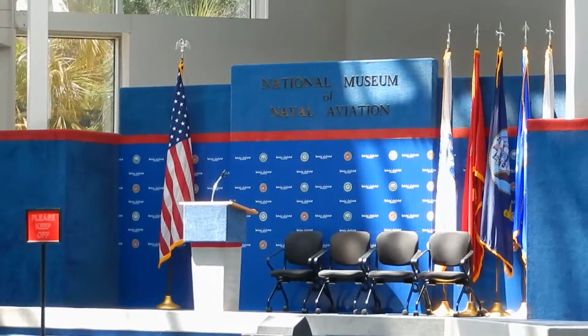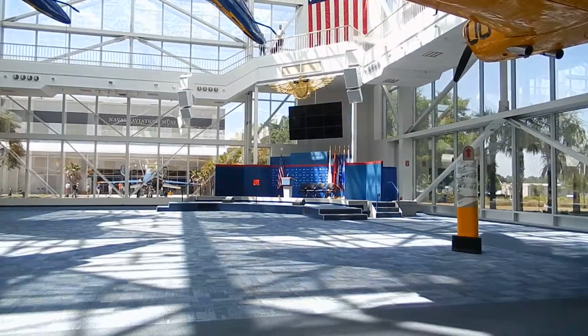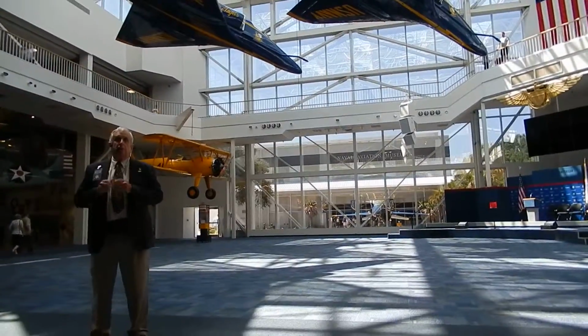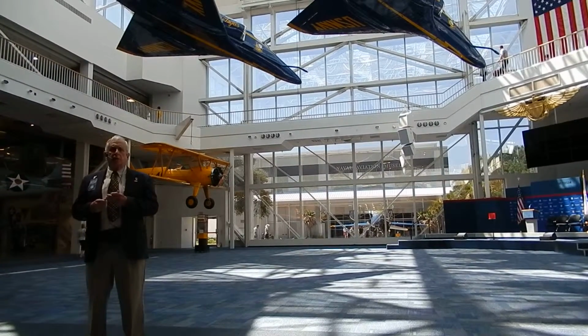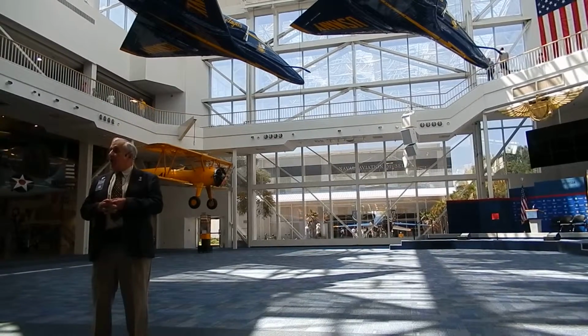The Blue Angels have been around for a long time. We researched that the summer before last, and sure enough, they are the oldest aerobatic team in the United States. There are a few people here that think they're oldest in the world. I doubt that, but they definitely are the oldest aerobatic team in the United States.